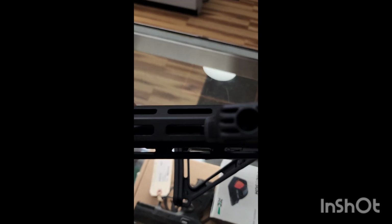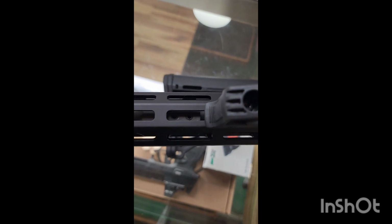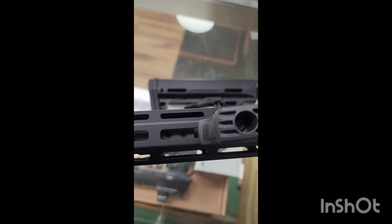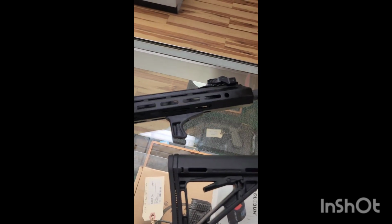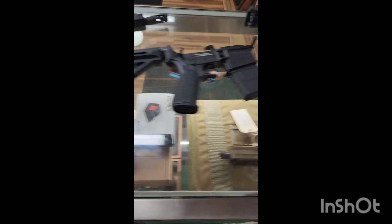When we get our complete uppers, we make sure that we check things. You won't be able to see it that well here. So the gas block, we make sure that it is aligned correctly and that the set screws are torqued to spec. We did add a BCM CAG grip on it, and we do have some backup iron sights. You'll see there's a red dot on it.